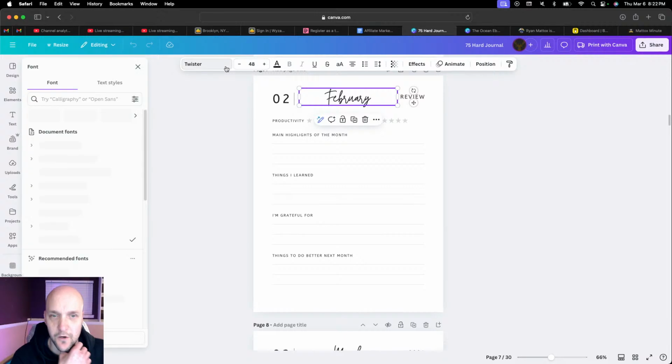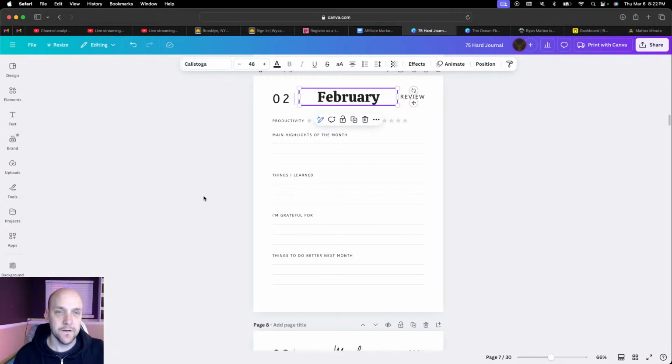It just gives you an idea of how you could customize this kind of thing. So don't take the template for what it is. You can't just take the template and use it at face value. You have to change it, customize it, and make it your own. Otherwise, Canva's not going to like that if you're using Canva, and they definitely could come after you if you're trying to sell it.